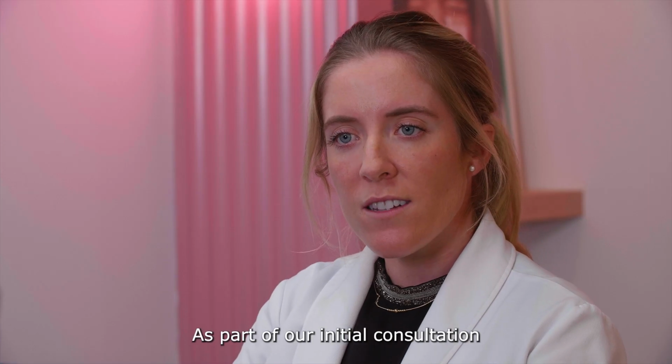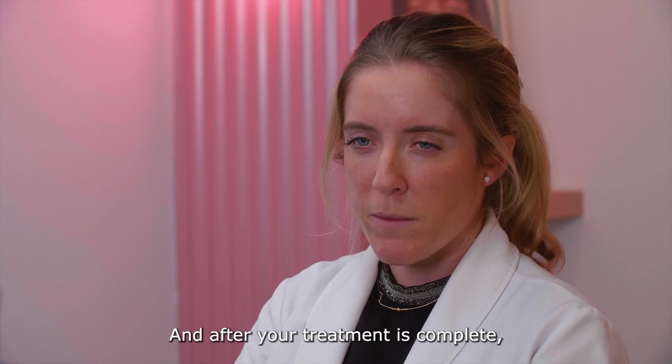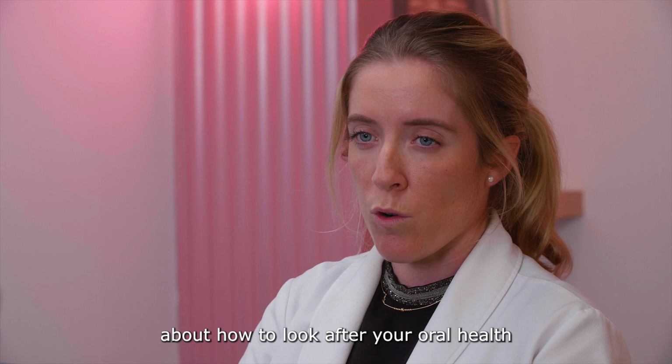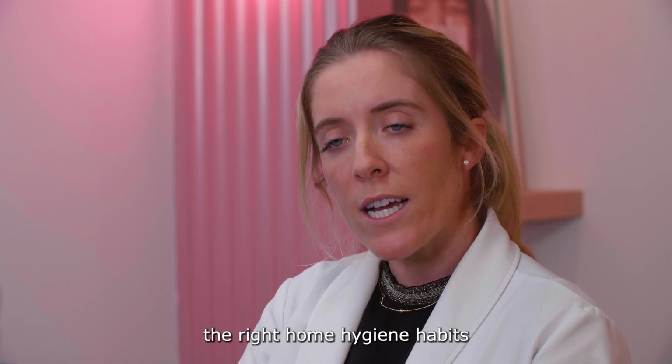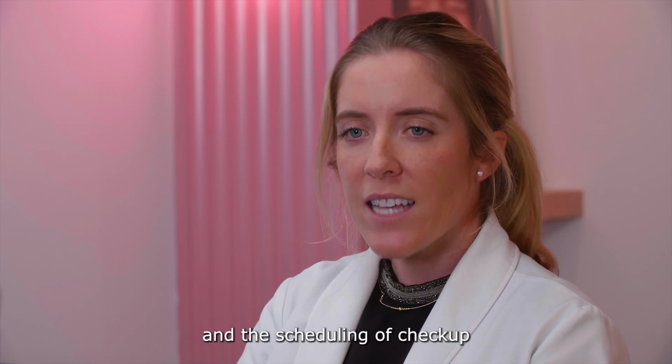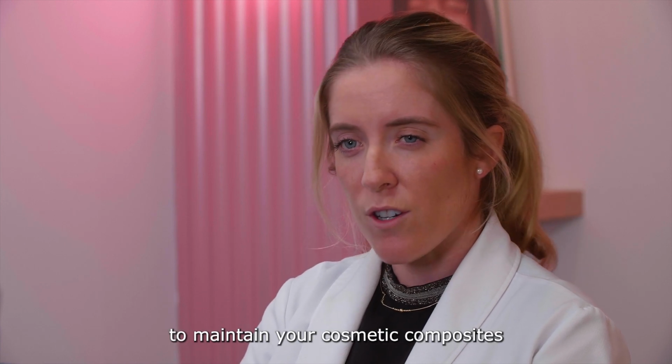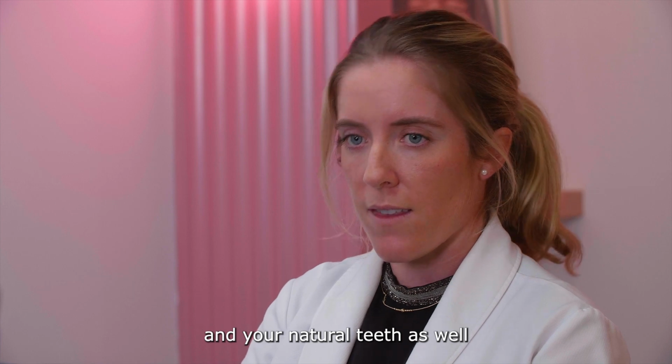As part of our initial consultation with you, and after your treatment is complete, we'll go through everything with you about how to look after your oral health in the long term, the right home hygiene habits, and the scheduling of checkup and cleaning visits you should be keeping to maintain your cosmetic composites and your natural teeth as well.